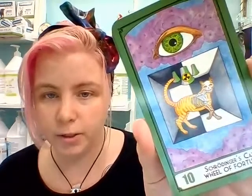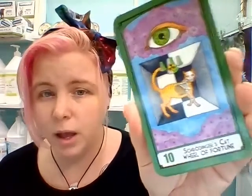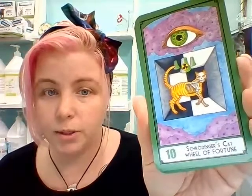I really love the approach that they took to it, and it doesn't really feel that out of... Oh, here's Schrodinger's cat. Everybody loves Schrodinger's cat. Is he dead? Is he not? We don't know. It's the Wheel of Fortune, though, so fate, I don't know. I wouldn't say that Schrodinger's cat is really a good fit for the Wheel of Fortune, like fate and destiny, but Schrodinger's cat is very much both things until you know it is one thing. So I don't know, I guess.